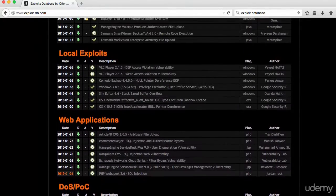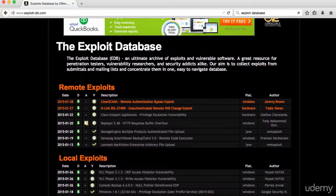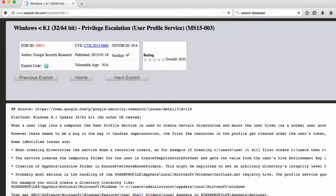Now, have a look at this URL. It has remote exploits, local exploits, web applications, DOS, POC, shellcode, and papers. Now, here I click on one of the links to view the code and other details.